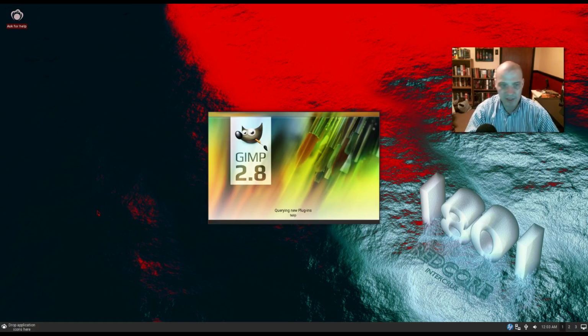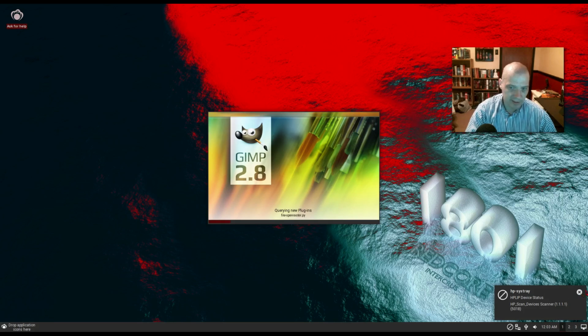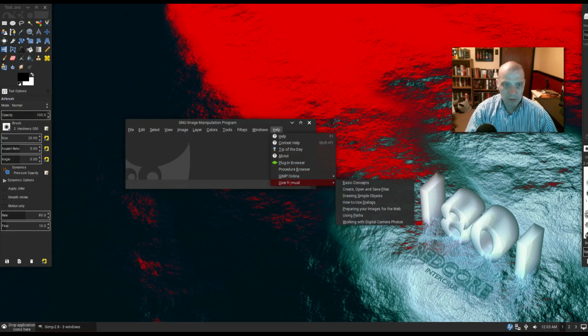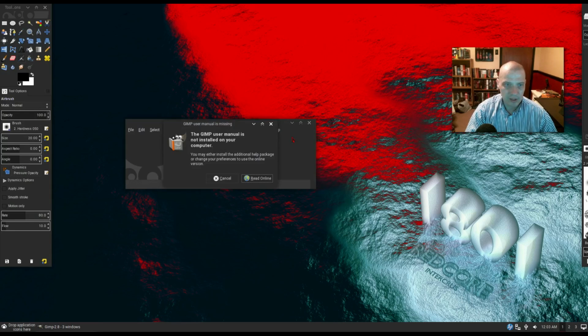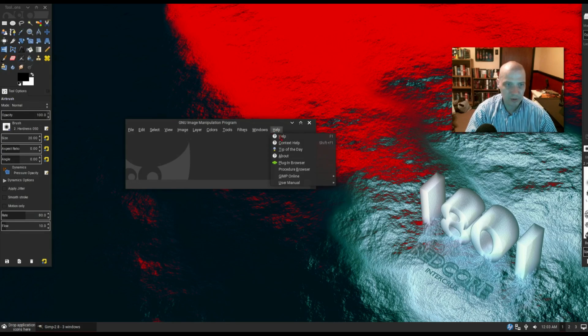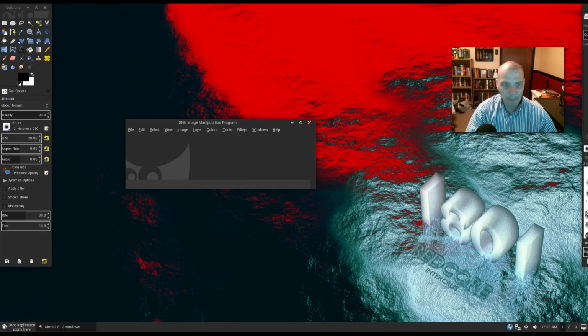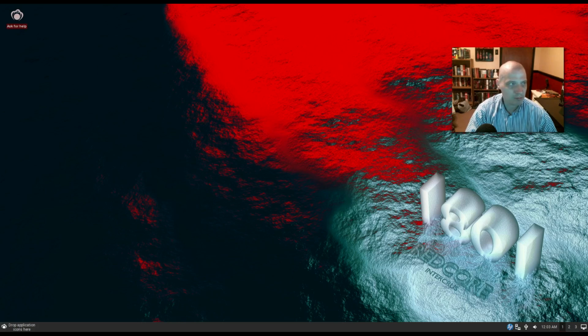Now that is a GTK app, but still I think GIMP really should be installed by default on every Linux distro. It's that important of a program. If you're going to do any kind of image editing at all on your Linux machine, you're going to need GIMP. And let's see, help. Oh, I don't want to do that. I was just trying to get the latest version of GIMP. It's 2.8.22. Pretty cool. And close out GIMP.